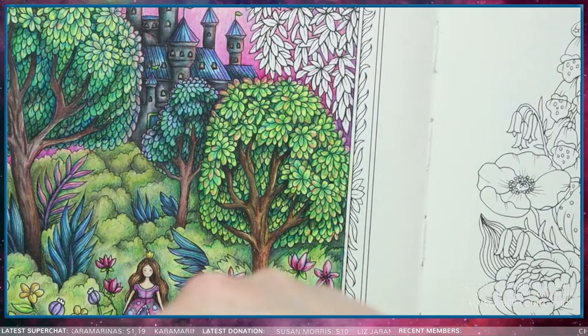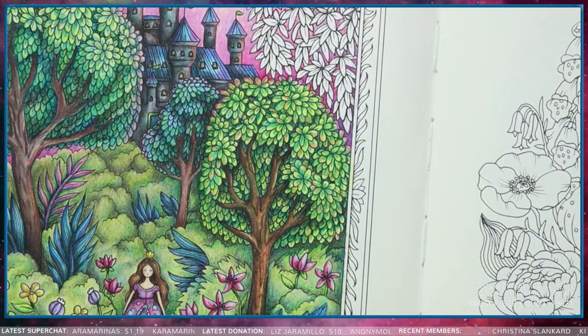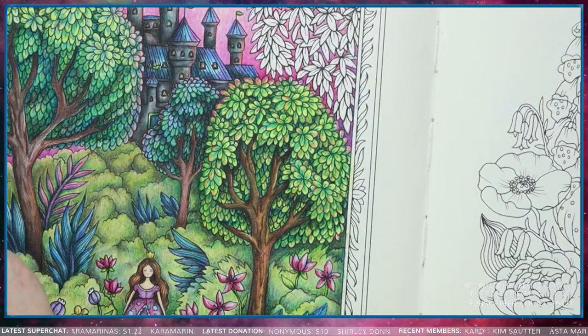Oh, that'll be fun. If you Google just the San Antonio River Walk, you should be able to pull it up. But yeah, it was a lot.